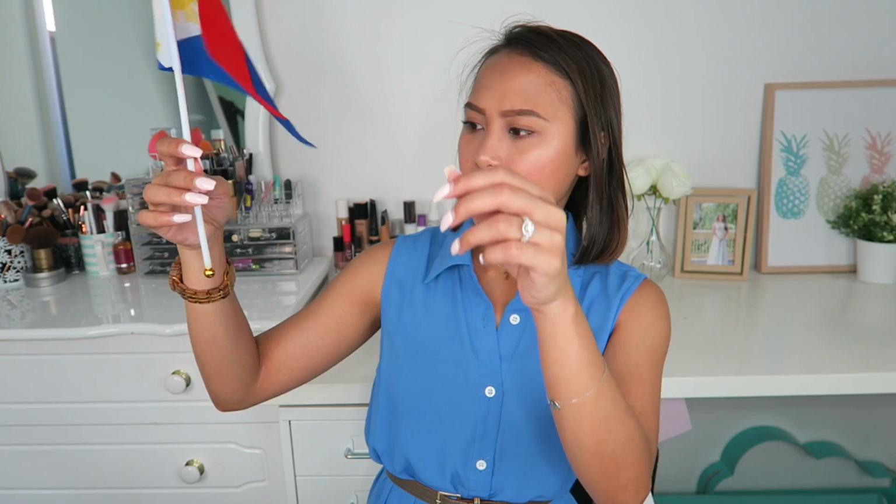Yay! Pilipinas! Ganda, diba? Paano ba to? Ganyan ba to? Ganyan ata to. Oh, ito maganda to, guys. Gusto ko siya dalhin sa Pilipinas. Kasi meron akong collection ng mga magnet sa fridge namin sa Pilipinas. So, gusto ko siya dalhin doon.